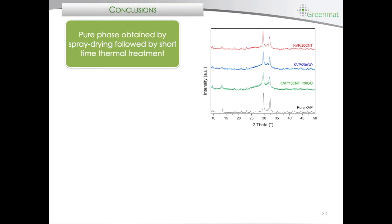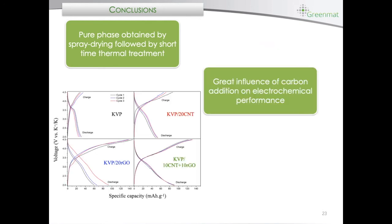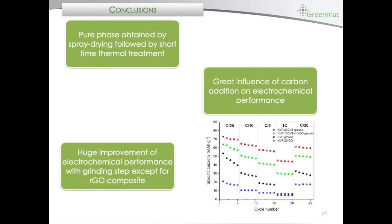To conclude, we have obtained a pure phase by spray drying followed by a short thermal treatment for all compounds, including the composite compounds with carbon sources. The carbon addition leads to higher electrochemical performance in all cases, and the grinding step leads to a huge improvement of the electrochemical performance of the carbon nanotube composite compound, but has a destructive effect on the reduced graphene oxide composite compound.